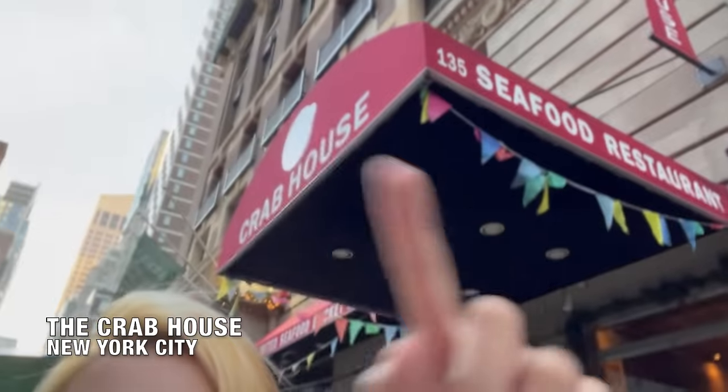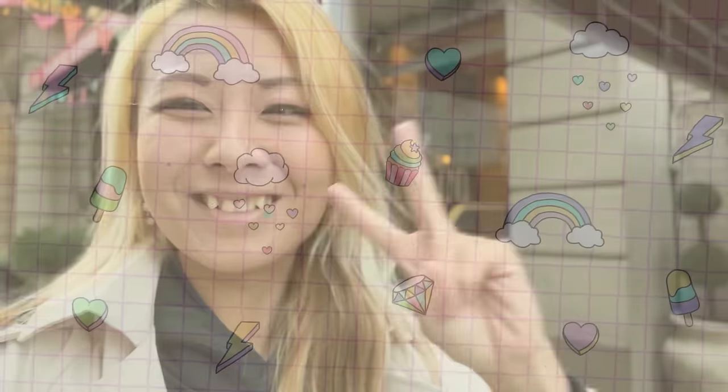I'm standing outside here at Crab House. This place is an all-you-can-eat seafood place. So there's all-you-can-eat lobster, all-you-can-eat crab, all-you-can-eat scallops, all-you-can-eat fish, literally everything all-you-can-eat. That's super awesome. So I'm here to try this place out and see how much seafood I can eat. Let's go inside and check it out.